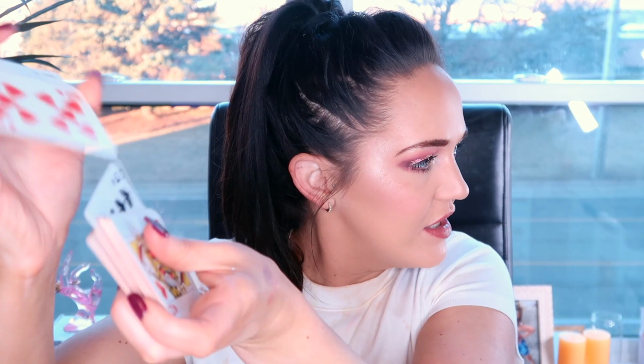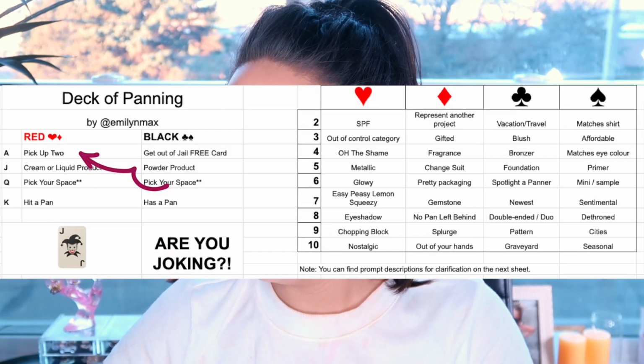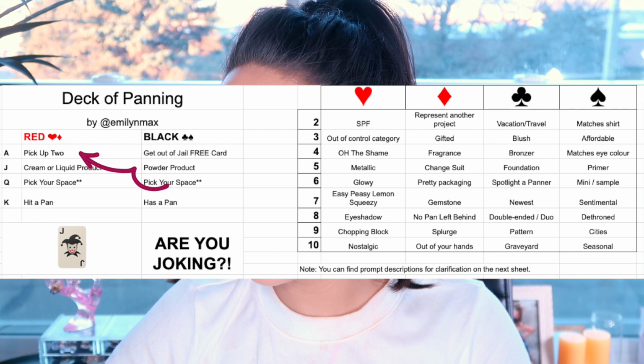Okay, we will just do a couple of these as well. And we have 3 cards to pick. This is nerve-wracking. That's a lot of opportunities to get the Joker. Okay, first up we get the Ace of Diamonds. Is that gonna be like add another product, or is that pick a space? You've got to be kidding. An Ace of Diamonds is pick up 2, meaning that we're gonna be adding an extra product to my products.